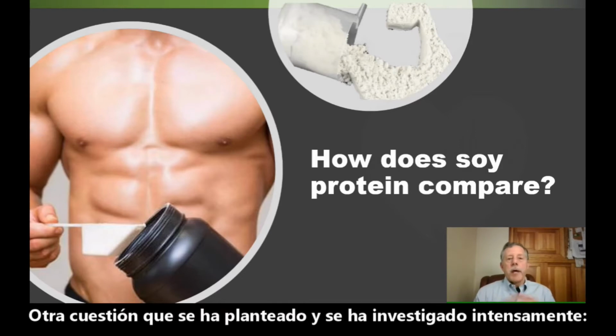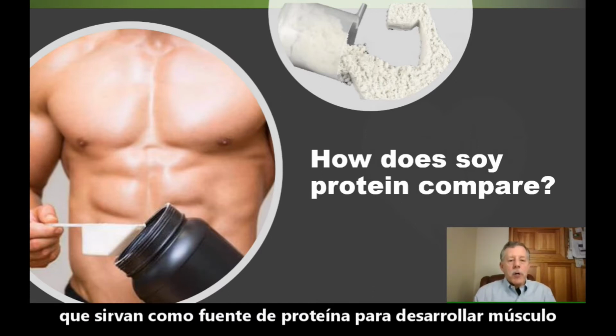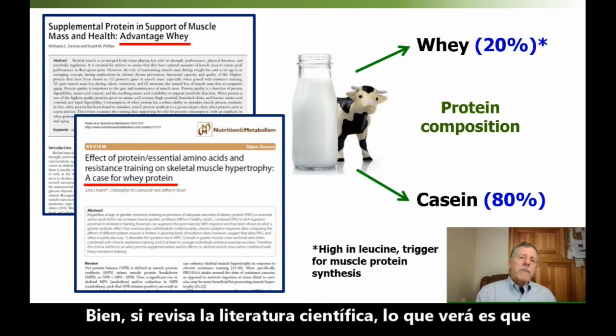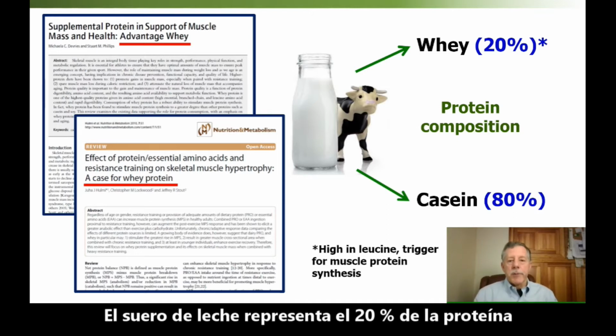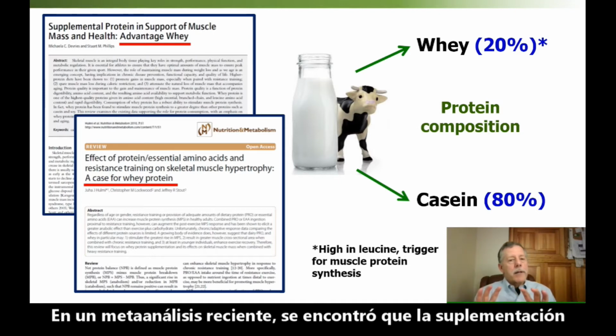Another issue that has been heavily researched is how soy protein compares to other proteins as a source of protein for building muscle in response to resistance exercise. Well, if you go through the scientific literature, what you see is whey protein is often identified as the optimal protein for building muscle. Whey represents 20% of the protein in cow's milk, casein the other 80%. But this literature is very outdated.